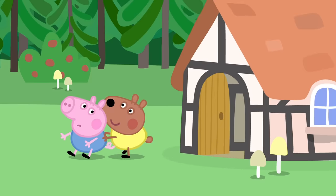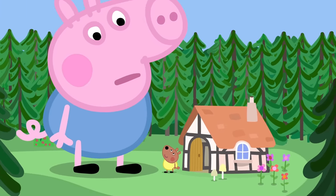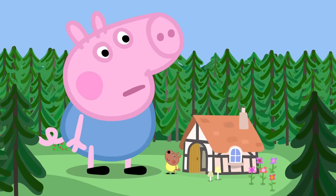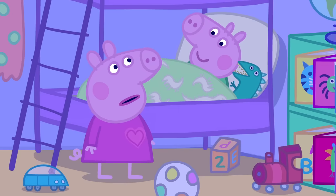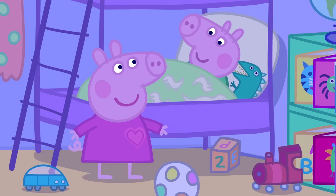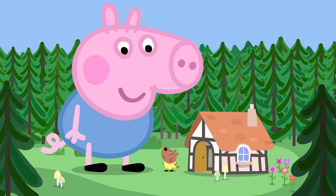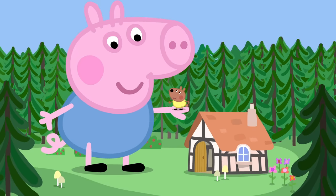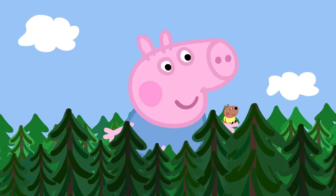And then Georgie Pig began to grow. He grew and he grew and he grew until he was taller than all of the trees in the forest. The end. Are you sleepy, George? No. Not even a little bit? No. Okay, I'll do a bit more story. Baby Bear said there is a box of golden treasure at the end of the world. But it's too far for me to go because I'm too little. Georgie said, "I will carry you there." So Georgie Pig walked to the end of the world. He walked and he walked and he walked.